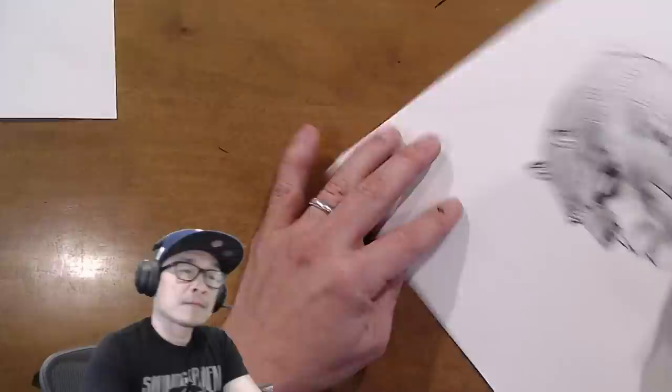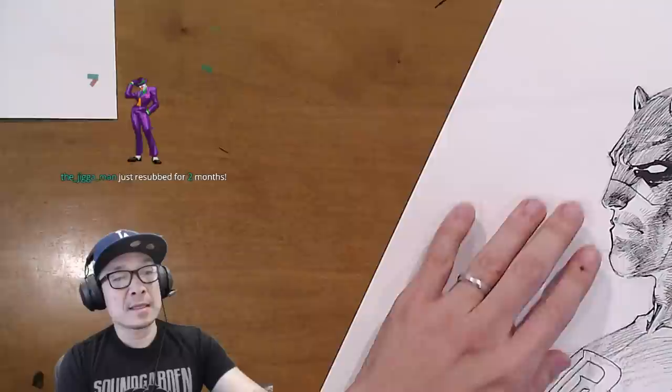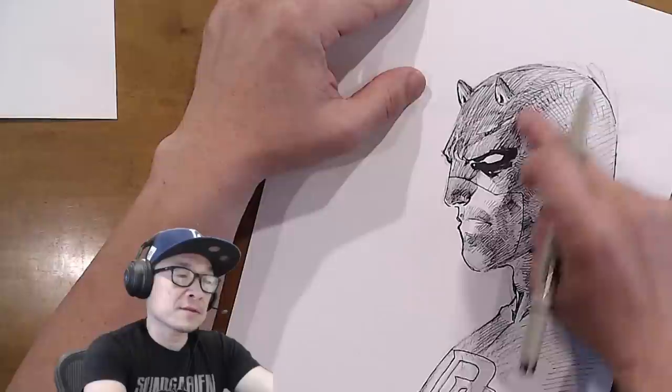So this is the strong light. It's creating the sort of dark core shadows. The core shadows kind of run along here. But then they lighten as there's reflected light or other light sources behind there.